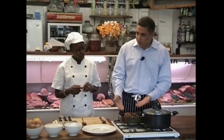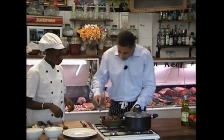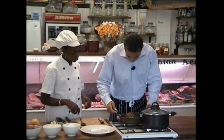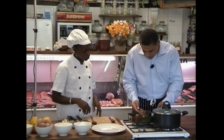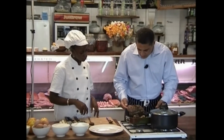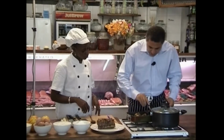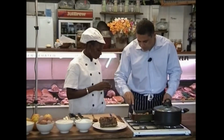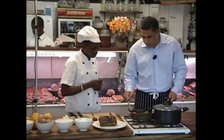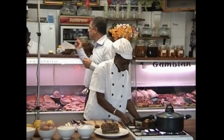Okay, Oli, what I suggest we do very quickly is remove this beef, place it on the plate, and reduce this stock quickly. Okay? And the way to do that is we'll take this beef out now, this wonderful roast beef, and we're just going to adjust the taste now, because it still has a slightly sweetish hint to it that has come from the brown sugar.